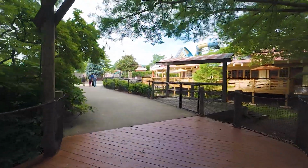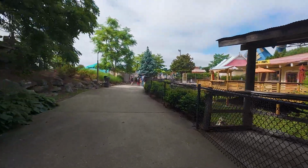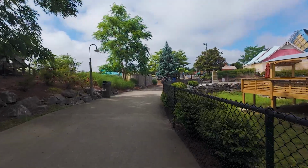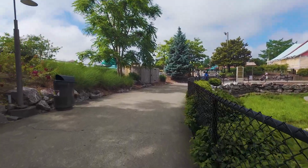It's been kind of nice to just walk on a lot of these rides, but in all honesty, it just doesn't feel like we're in a park, you know, because there's not a lot of people here. So hopefully the crowds show up.